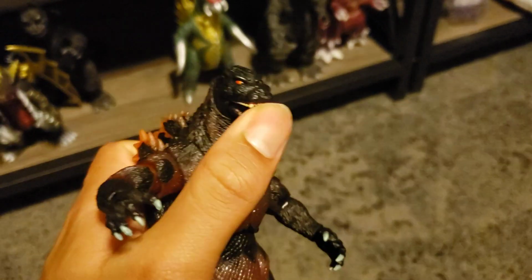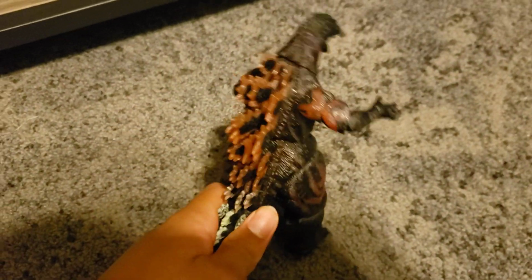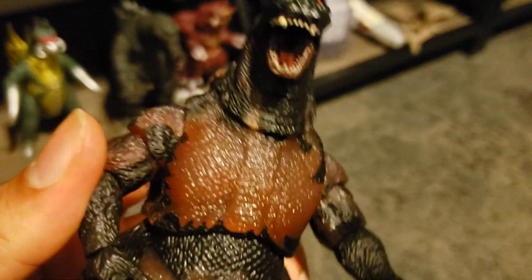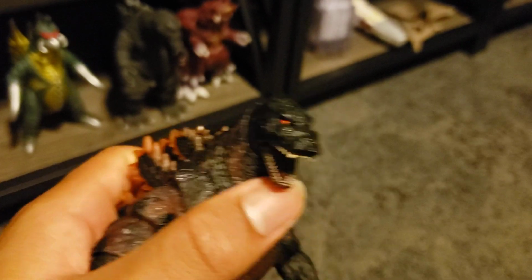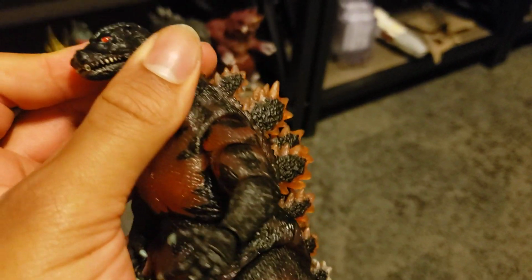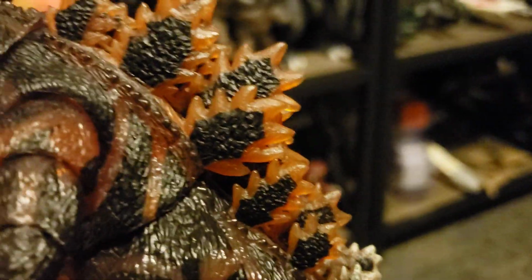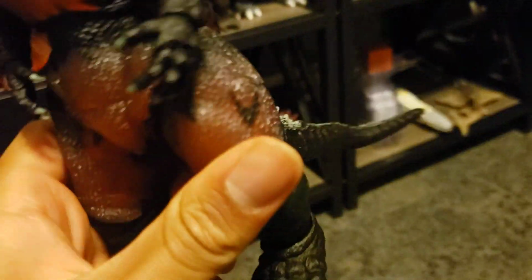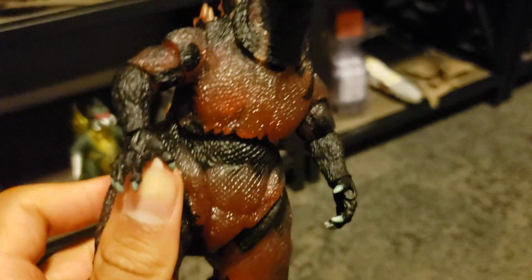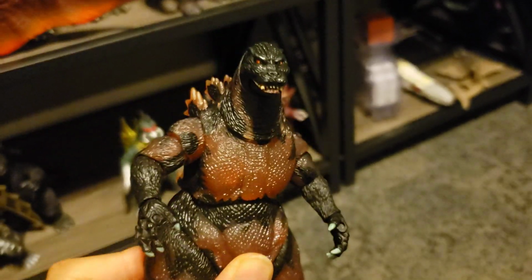Okay, here I have the NECA Burning Godzilla. The original Burning Godzilla. I really like him. To be honest, when I saw him at Target, there was only one left, so I'm really glad I got him. I like the red eyes. And I like the spines, or not the spines, the dorsal fins. He reminds me of my old 90s version of this I had. I really like him. Anyway, on to the next figure.